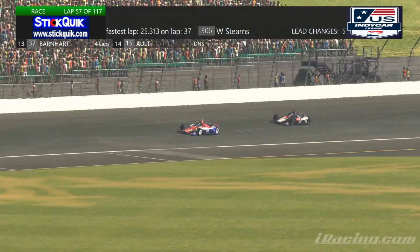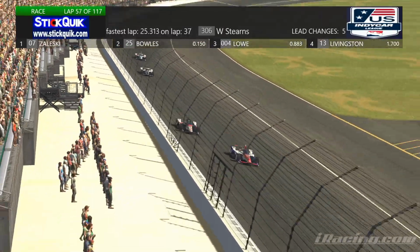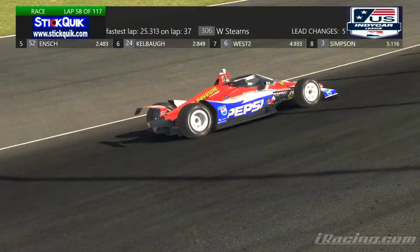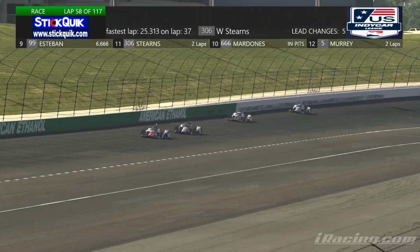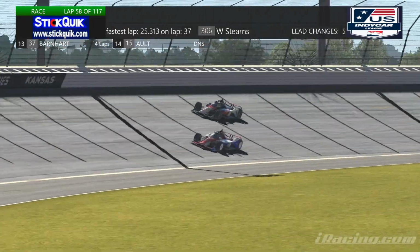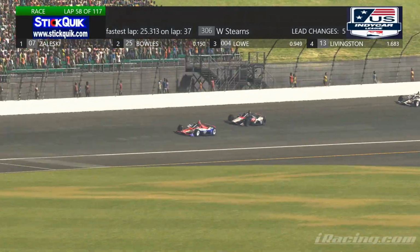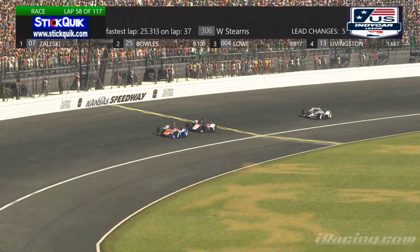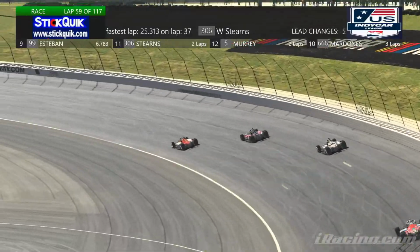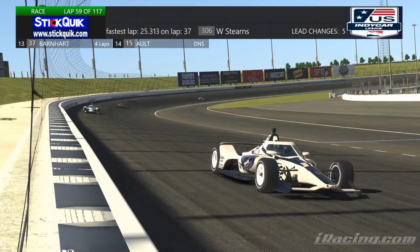What a run here. 58 on the board of the 117 here on Extreme Sim TV. Right now 58 of 117 laps complete, 60 laps to go. Everybody working their way halfway down the front straightaway once again. 59 on the board, 59 down, 59 to go. We are halfway, folks, here at Kansas Motor Speedway, stickquik.com US IndyCar Series.